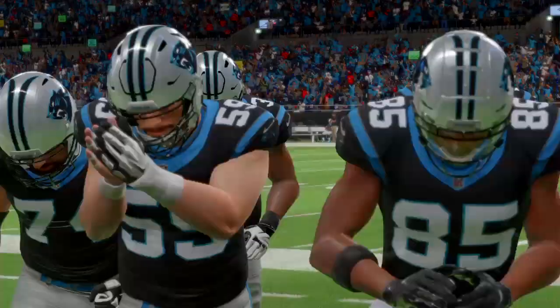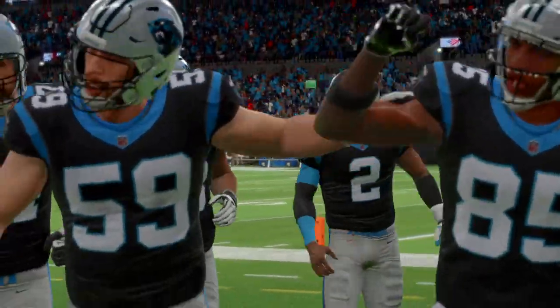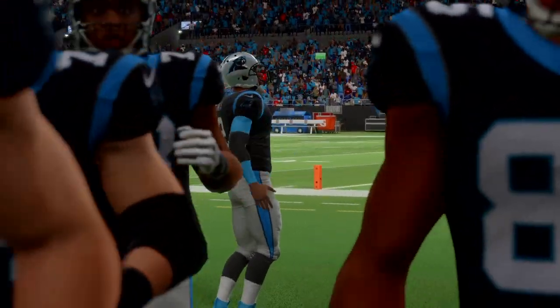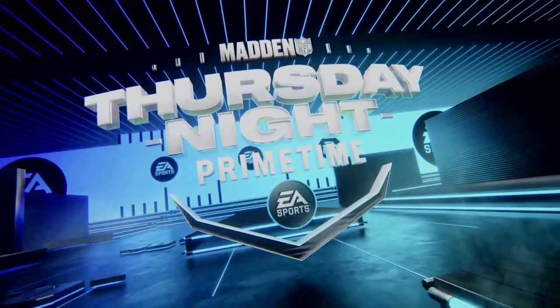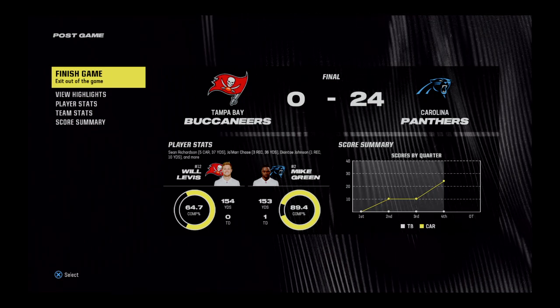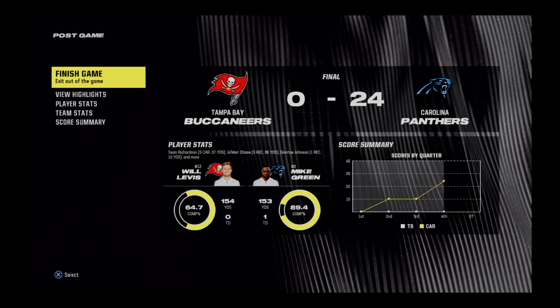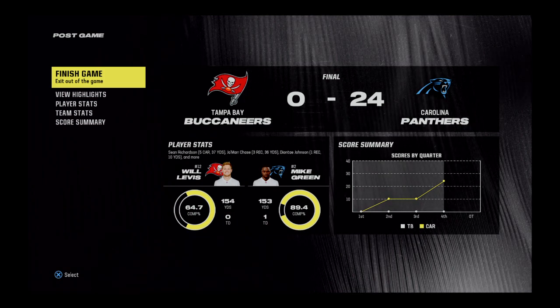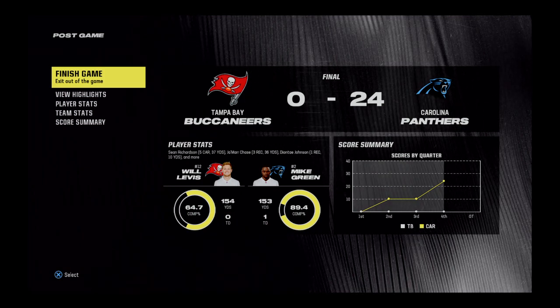So for the Panthers, the train just keeps rolling. 9-0 now to start this campaign. And they'll get a few extra days to get ready for next week. Meanwhile, for Tampa Bay, they drop back to .500 now at 4 up and 4 down. And they'll try to get back to their winning ways next week as they head to Santa Clara to take on the 49ers.